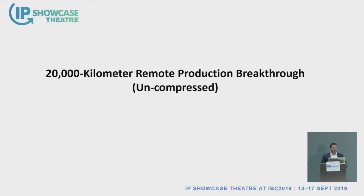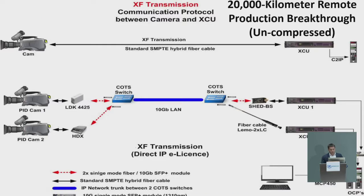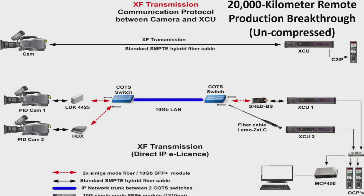Doing it in uncompressed makes it easy because you don't have to have kit that compresses and decompresses. That equipment is getting, as you can see here, very sophisticated, but in uncompressed it is much simpler, and we've done lots of testing through uncompressed. What I'm showing here is we were testing with a vendor, I think about a year ago.